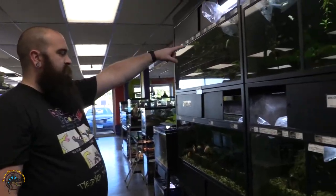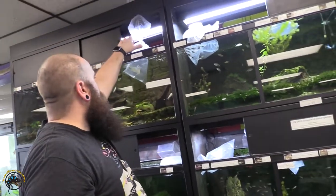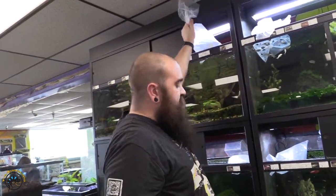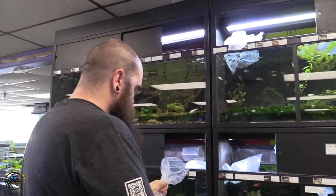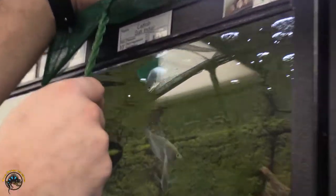I haven't gotten moonlight gouramis in a while. Ah, moonlight gouramis. So those guys are fun. I wonder why they call them moonlight gouramis. They look like moonlight. Ah, okay. They're silver. I wonder if there's such a thing as silver gouramis. That one's got curly. Curly whiskers. Oh, yes.